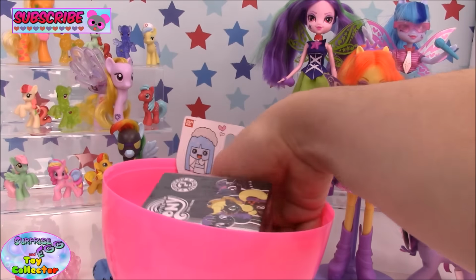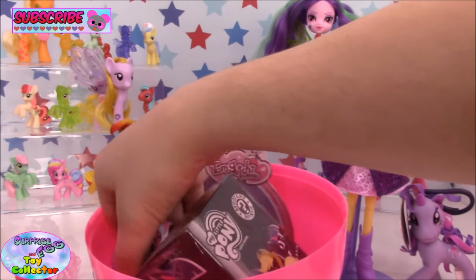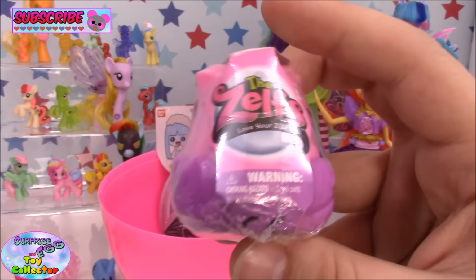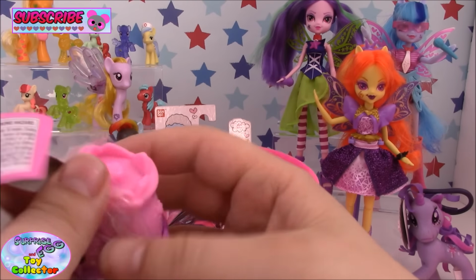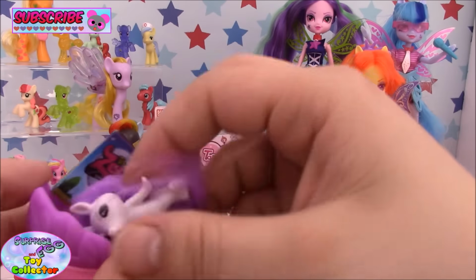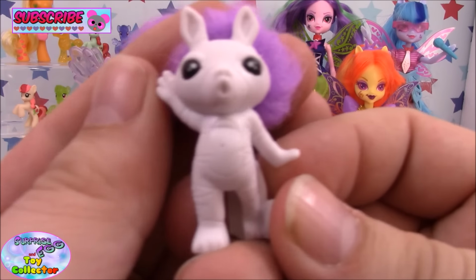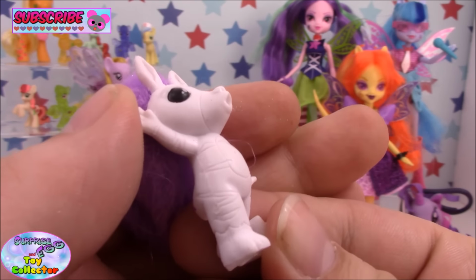Okay, I'm going to dig deep. Aha! I have a Zelf Series 5 capsule pod. I love Zelfs. We all love Zelfs. Okay, so who have we got? Oh, I think I have this one. Let's have a look. Find its name. Looks like it's a basic version. Doesn't look like it's porcelain. Yeah, it's a normal one. And it is Zebby. You can see her zebra stripes there.